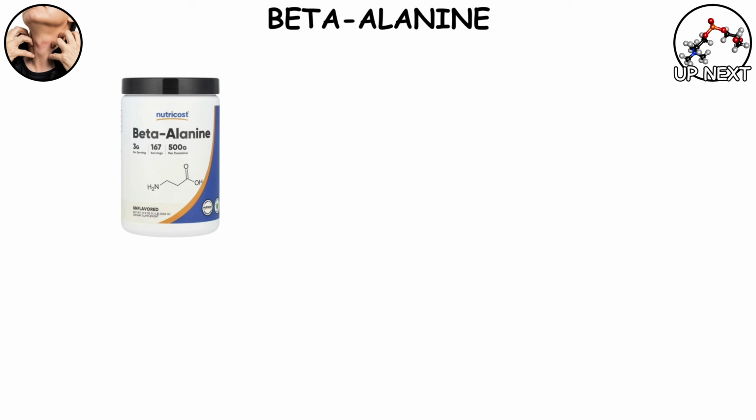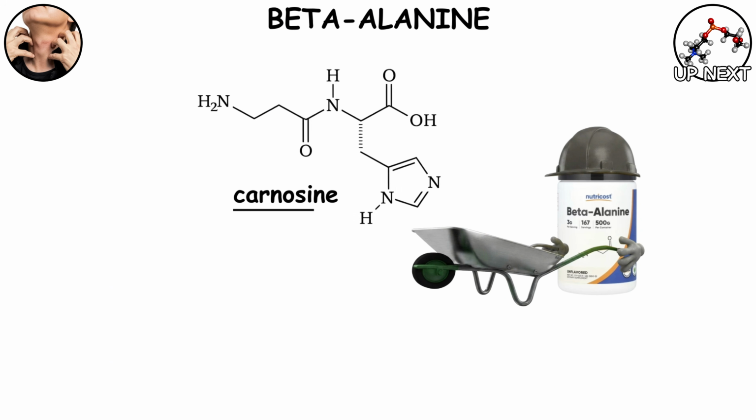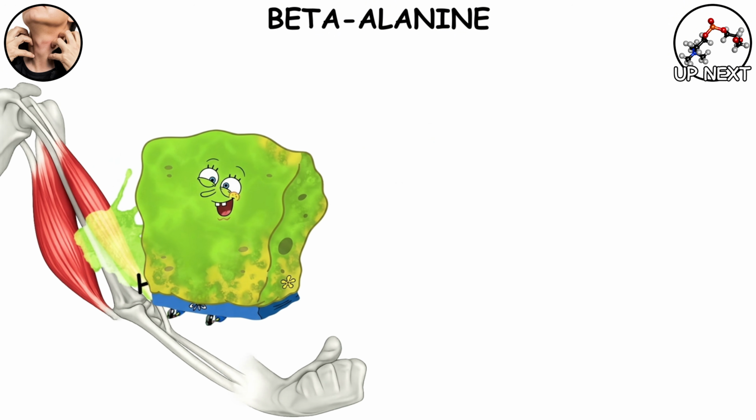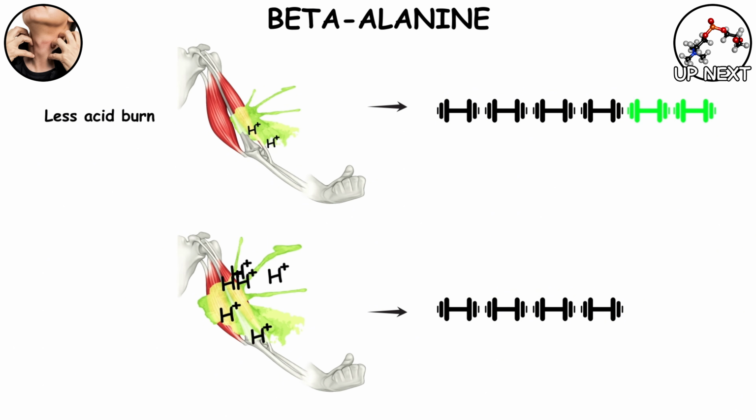What beta-alanine does that matters happens somewhere you can't feel at all. It slowly builds a compound called carnosine in your muscles, and carnosine works like a sponge that soaks up the acid piling up when you're grinding through a hard set. Less acid burn means a few more reps before the muscle taps out.